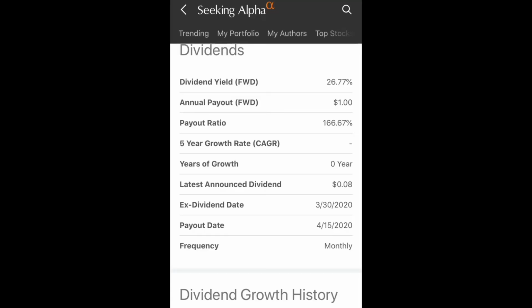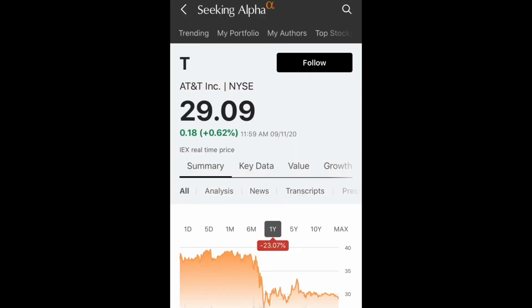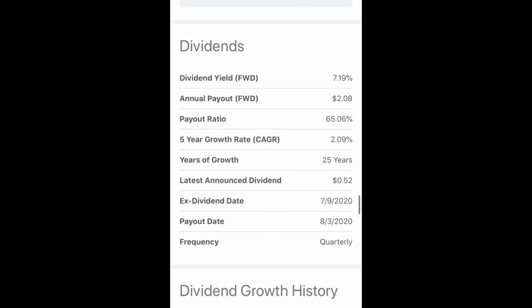You compare companies like AT&T. If we look at AT&T, you see it sits at $29.09, and this is a stock that's going to trade between $29 to $31. Now, with that being said, the dividend pays a 7.19% dividend yield, and the payout ratio is 65.06%. This is a billion-dollar company, and it's got 25 years of growth with its dividend because its payout ratio is only 65%. That means there's 35% that the company's able to reinvest into the company, pick up more, things like DirecTV. Now, I know that didn't work out too well, but it gives it a chance to grow.